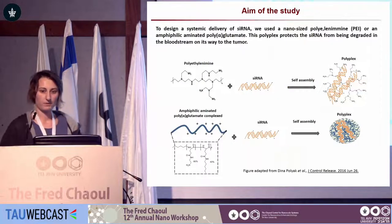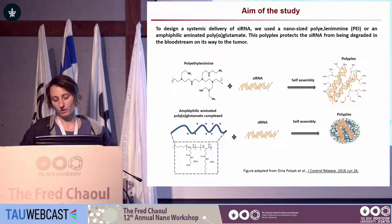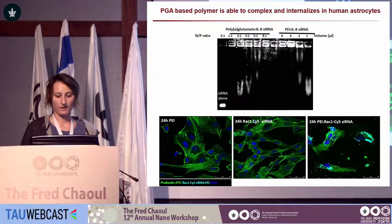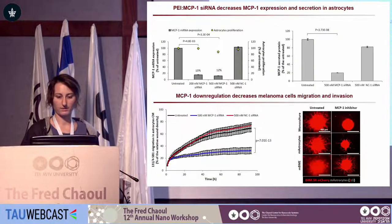For this purpose, we decided to target specific cytokines secreted from the activated astrocytes using siRNA, with delivery based on a nanocarrier of polyethyleneimine and amphiphilic aminated polyglutamate. And as you can see, we achieved complexation between the siRNA and the polymer and internalization within 24 hours.